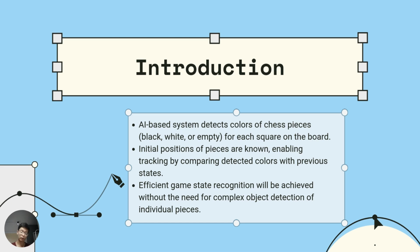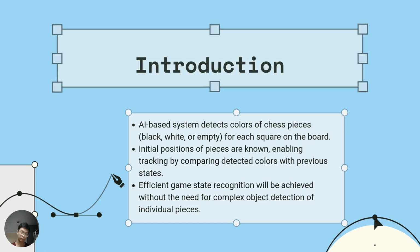So here's how it works. We assume that the initial positions of pieces are known. The AI then tracks color changes on the board to determine the current state. Since chess pieces are either black or white, we classify each square into three categories: black piece, white piece, empty square. This approach makes our system faster, more efficient, and computationally lightweight compared to traditional models.